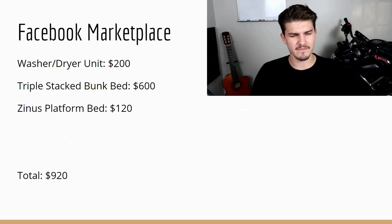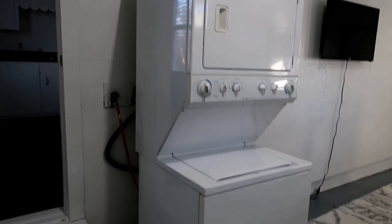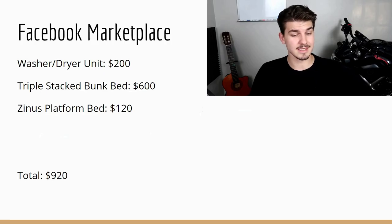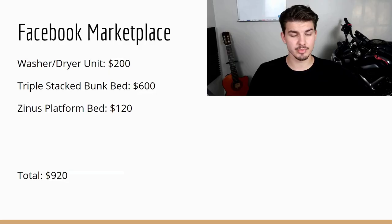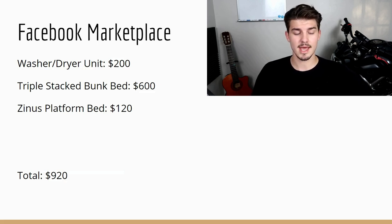So let's move forward to items I purchased on the Facebook marketplace. I was able to find a stackable washer and dryer unit for $200 and a stacked bunk bed for $600 and a Zenith platform bed, which I was going to purchase on Amazon, but I found a better deal on Facebook Market. The Zenith platform bed was originally $145 on Amazon, the exact same queen size bed that I purchased. I found it on Facebook Market for $120 and it came with everything that Amazon would have given me.